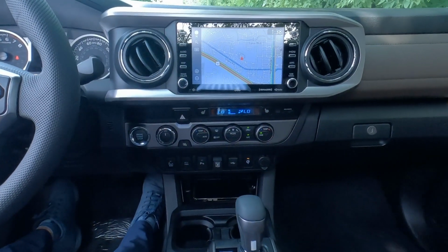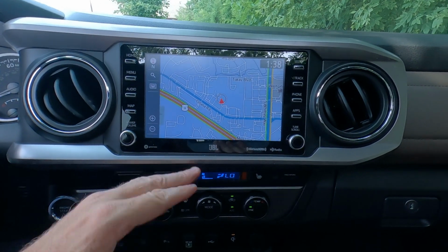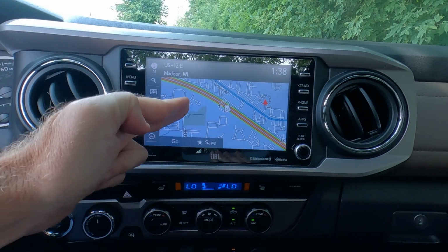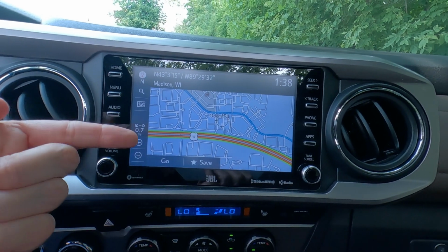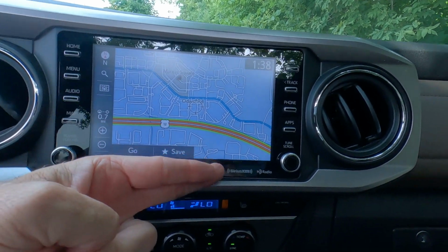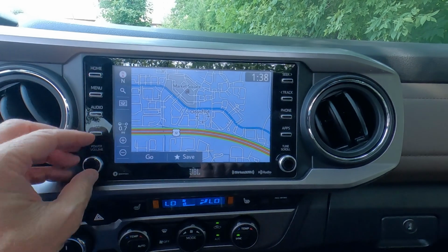Let's take a look at our center, our sound system. So this is going to be the JBL audio system. It's the top of line sound system with navigation. Of course, you can always use the wireless Apple CarPlay for navigation if you have that as well. Apple CarPlay, Android Auto, Alexa compatible, and then 3 months of the Sirius satellite radio complimentary. It's a nice sound system.